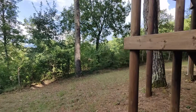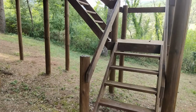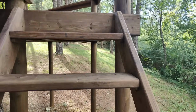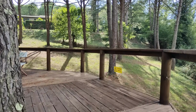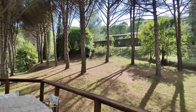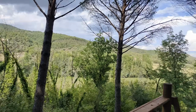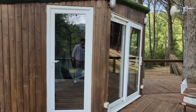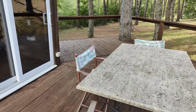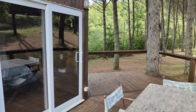Let's go inside. I know you're curious. Here we go. Ta-da! Look at the house there, the entire grove here, and the panorama too on the Tuscan hills. Look at this, a proper treehouse inside the property with his own table for lunches and dinners and everything that you could think of, and the internet parabola.